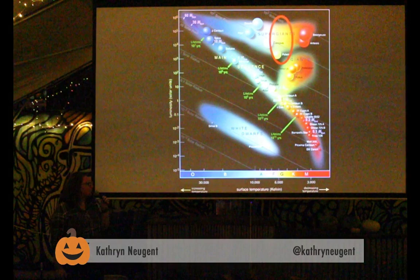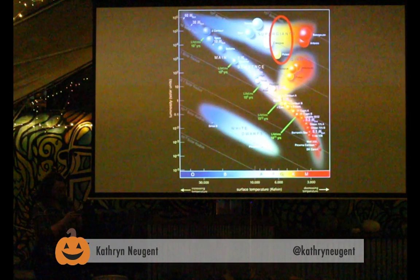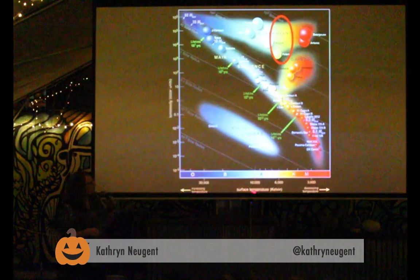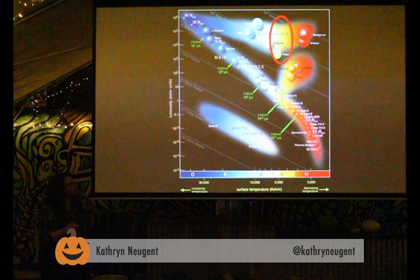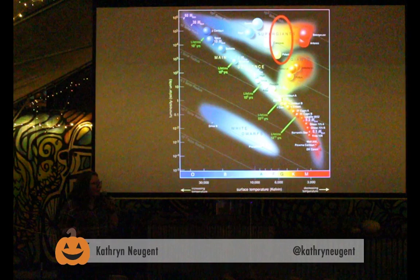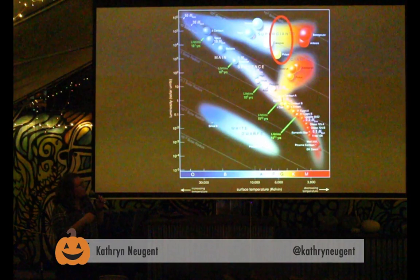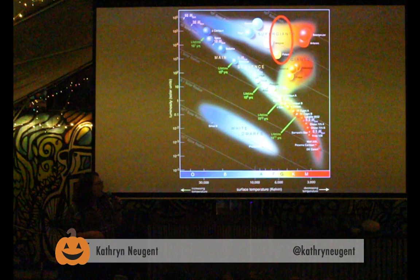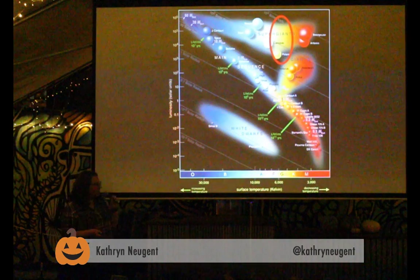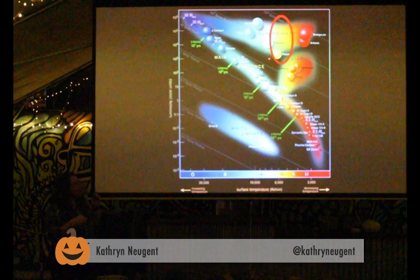Because this is an astronomy talk, we have to have our favorite HR diagram. Here we go. We have temperature on the x-axis, luminosity on the y-axis, and I just want to tell you what a yellow supergiant is before I spend the rest of the talk talking about it. Yellow supergiants are located up here in the upper right-hand corner. They're pretty cool, not just in temperature, but also, they're awesome. They're around 4,000 to 5,000 degrees Kelvin, and they're very luminous.